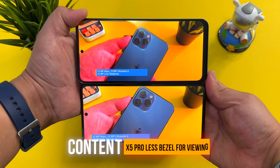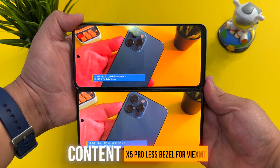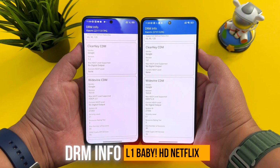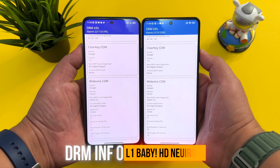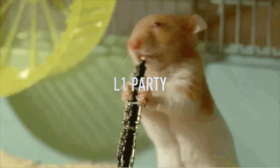Content viewing, it's a solid AMOLED experience for both, but I do think the X5 Pro takes it. And DRM info though, it's tied here. L1 baby, HD Netflix support on these phones, so that means it's an L1 party on Frankie Tech.